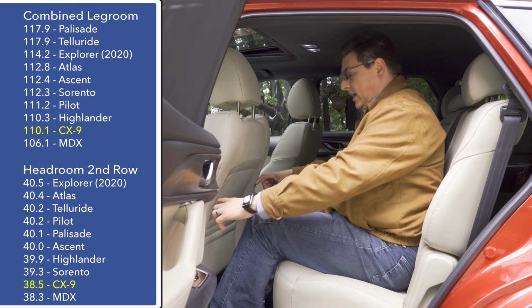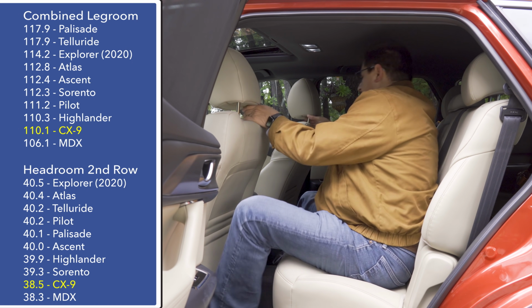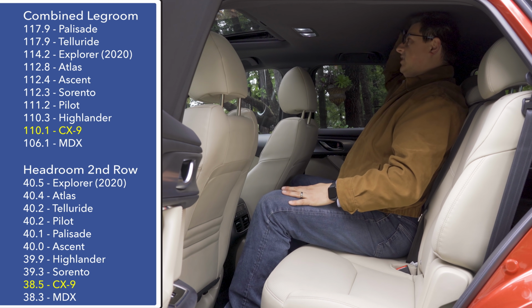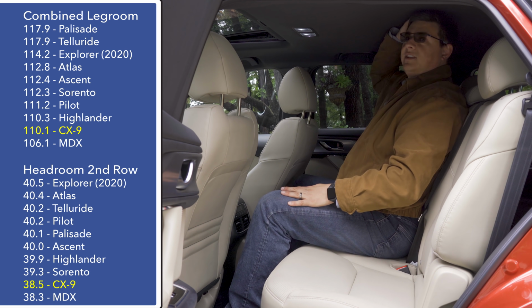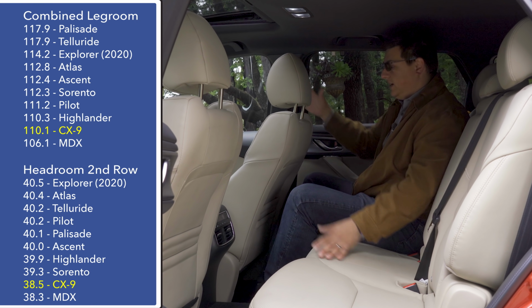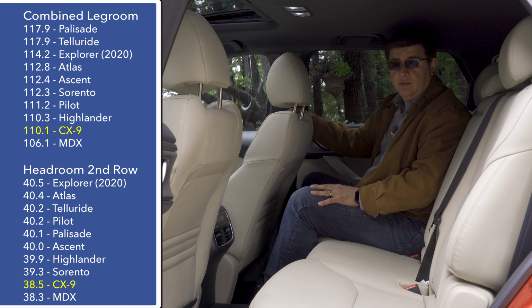In the second row, I still have several inches of legroom left with this front seat adjusted for me at 6 feet tall. And we have a 7-seat configuration here. The middle seat still has just about enough headroom, about half an inch left right here in the middle for an adult to sit upright. And then scooting all the way over to the right side with the front seat all the way back in its tracks, I have about 2.5 inches of legroom left.